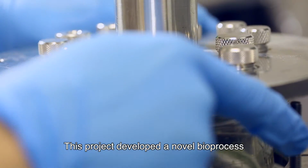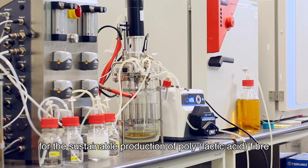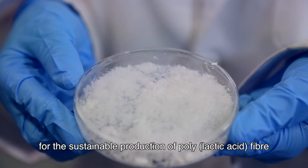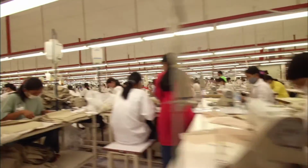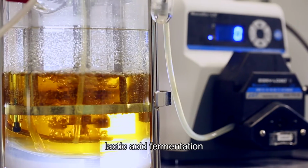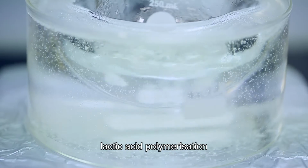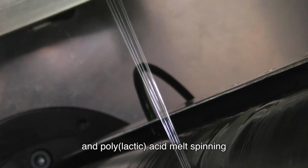This project developed a novel bioprocess which makes use of food waste for the sustainable production of polylactic acid fiber. The material is applicable to the textile industry. The process consists of three main steps: lactic acid fermentation, lactic acid polymerization, and polylactic acid melt spinning.